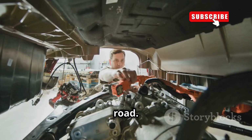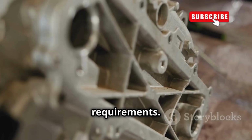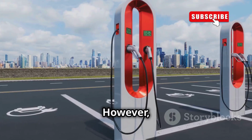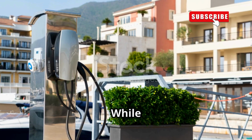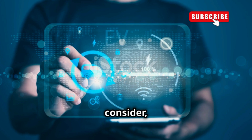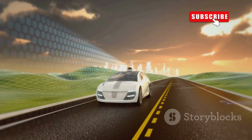Another advantage of EVs is their low maintenance requirements. With fewer moving parts than internal combustion engines, EVs require less frequent and less costly maintenance. However, EVs do come with their own set of challenges, like the availability of charging infrastructure. While range has significantly improved in recent years, it's still something to consider, especially for those who frequently drive long distances.